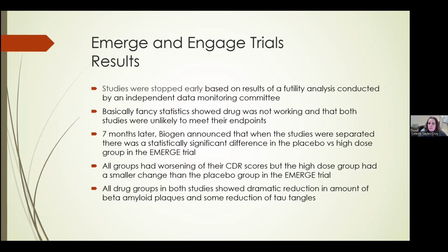So for the results of these 2 trials, the studies were stopped early based on the results of futility analysis. And this was being conducted while the study was going on by an independent data monitoring committee. This is actually really common these days.